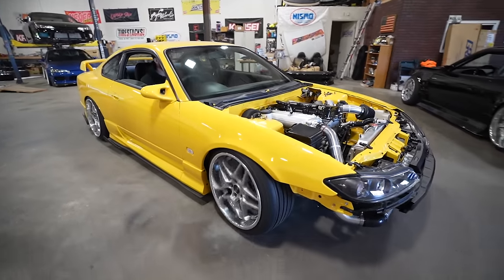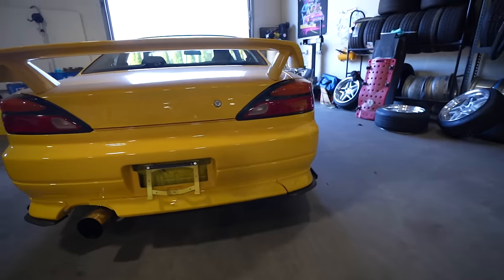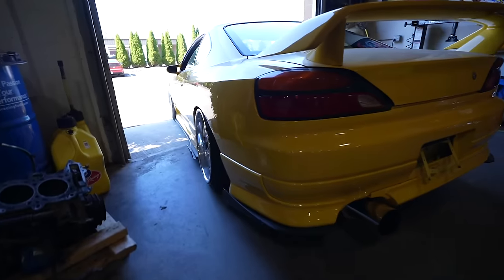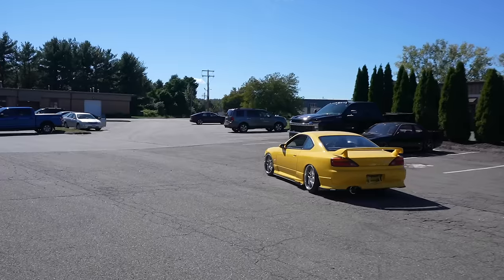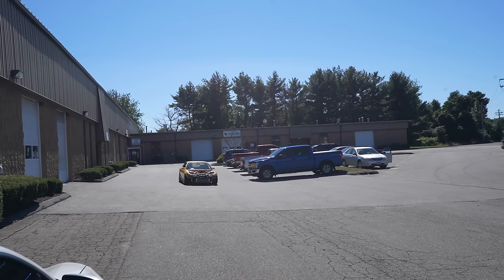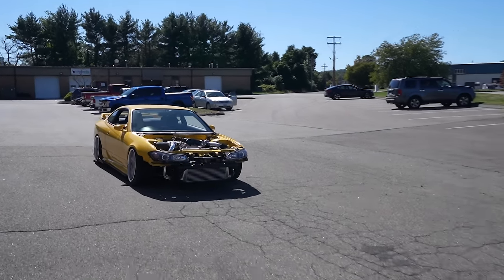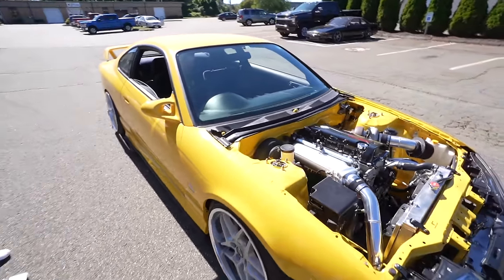All right, are you ready? First real test drive. The alignment in the front's pretty whack. Holy shit. I just want to cruise and enjoy it. Is the yellow hitting outside right now? This is the victory lap.